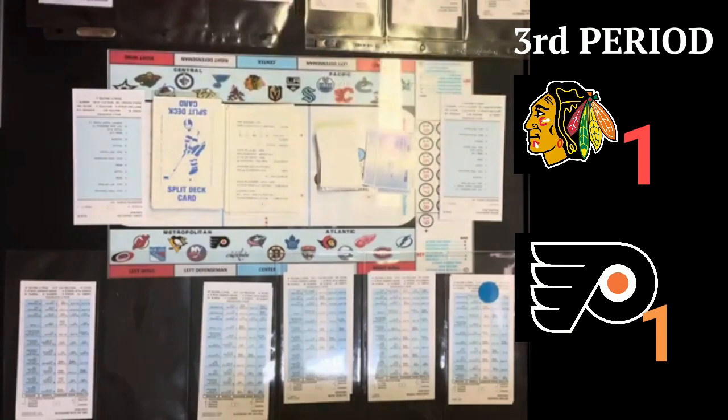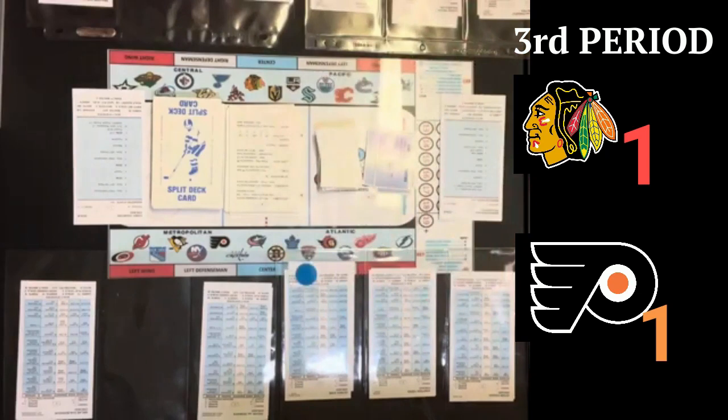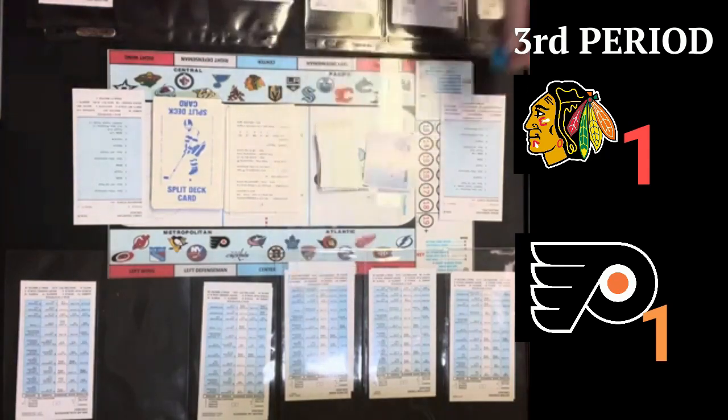But anyway, Panarin has the puck, and we refer to the visitor section. Outside shot for right wing. That again is Patrick Kane. He will try to get inside. That is a 12. He is inside. That is a nine. Nine is going to be a save, and the left wing has the puck.